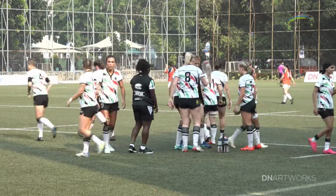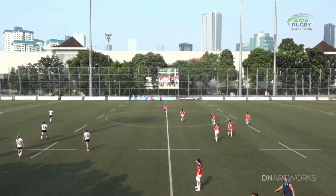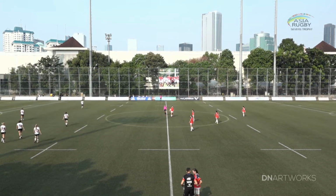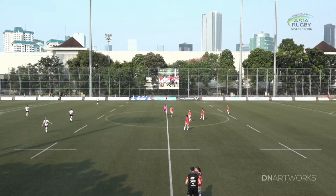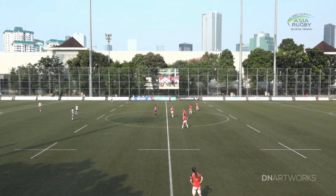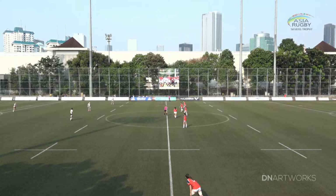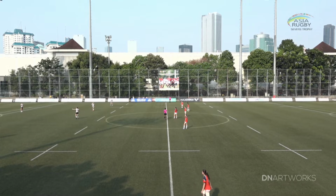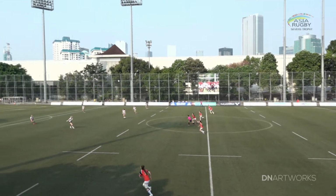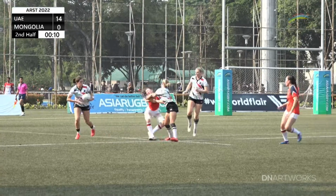Ready for the second half between UAE and Mongolia. UAE leading 14-0 in what seemed to be a very tight-fought first half, but the UAE capitalizing off some mistakes from Mongolia. Mongolia to get us started in the second half, running from right to left of your screen. And we're underway in the second half, and that was knocked backwards, says the referee.